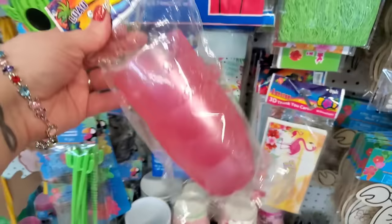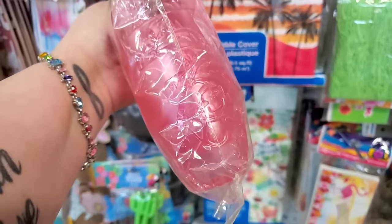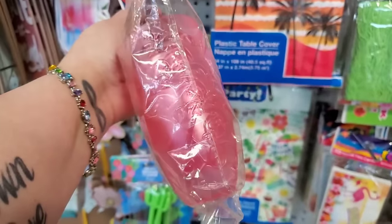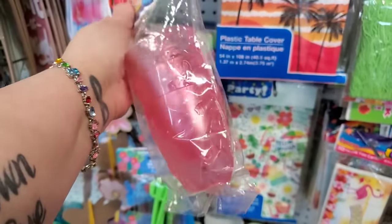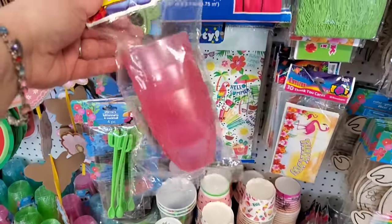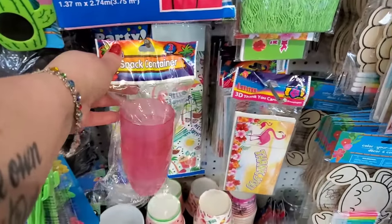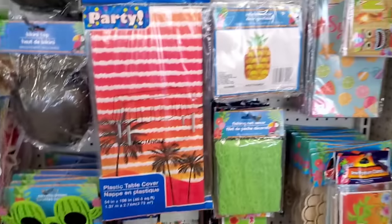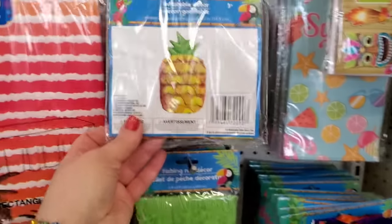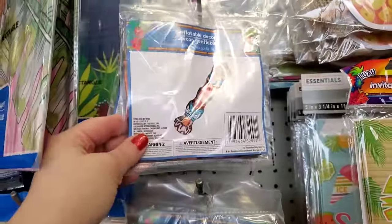Look at this. This says snack container, but there's no lids. That's kind of cute though. It has a monkey and a palm tree. These are cool. There's 4 of them. Oh no, 3 of them. You can make little puddings or something in there. They're interesting. I've never seen those before either. They do have the inflatable decor pineapple, the inflatable decor tiki head. So cool.